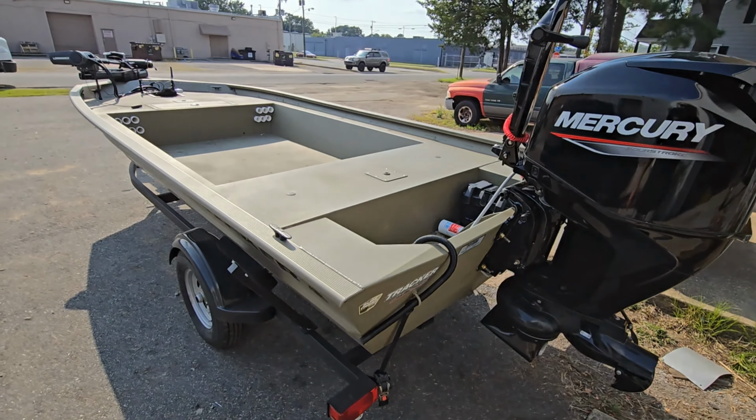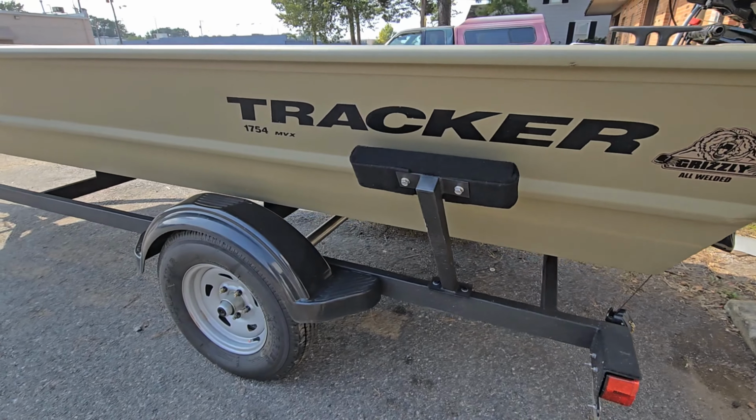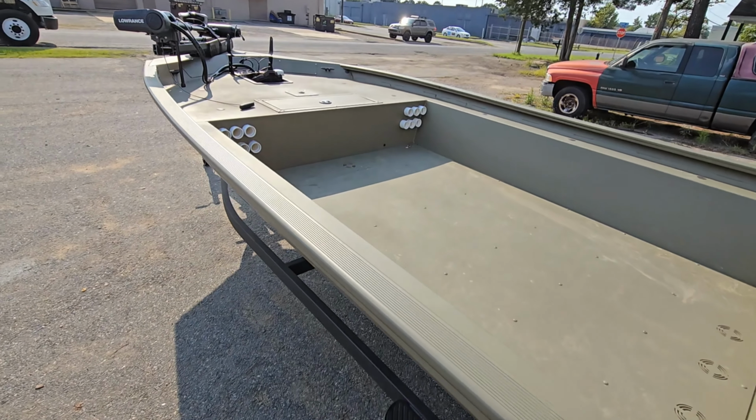Definitely a sick little boat. It's brand spanking new, 2024 model. I mean, this thing ain't even got a scratch in it. I don't even think it's been in the water, but maybe a handful of times, if that.